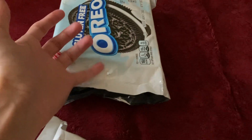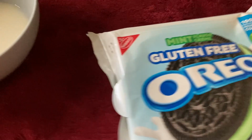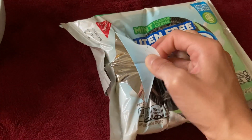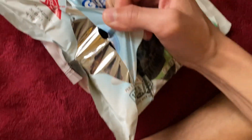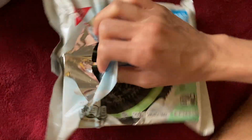Dang, I botched the whole thing because I didn't see the pull tab anyway, but I do see the pull tab here. So let's lift it, a little ASMR moment. Excuse me, I dripped. What? I can smell the mint already. Wow. Hold on.